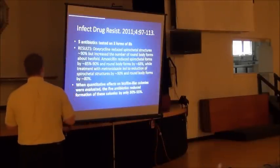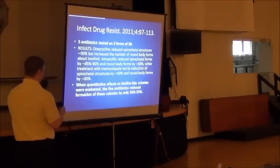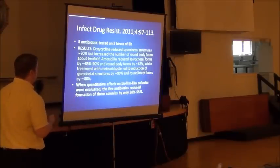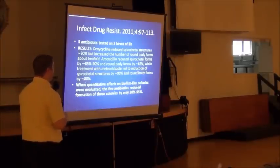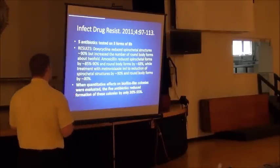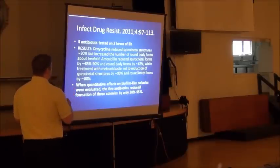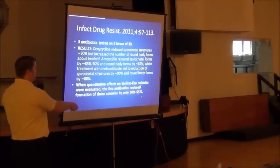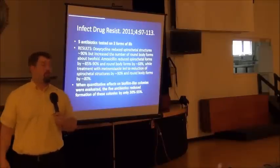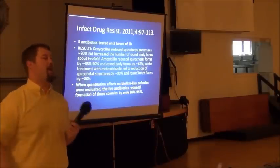Amoxicillin reduced spirochete forms by 85 to 90% and cyst forms by 2/3. And treatment with metronidazole, Flagyl, led to a reduction of spirochete by 90% and round body forms by 80%. Now, here's the problem. Even when you're doing any combination of these 5 antibiotics, yeah, we might be getting 2 of the 3 forms, but at best, we're only killing off half of the biofilm colonies. So we're still leaving half of the original bacteria in the system with an antibiotic regimen.